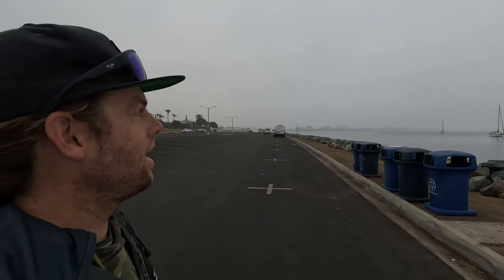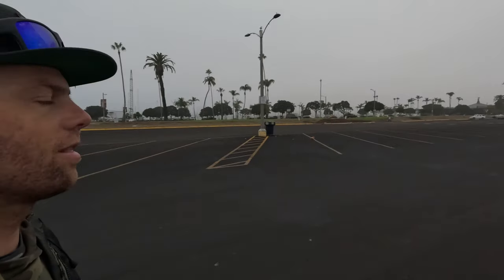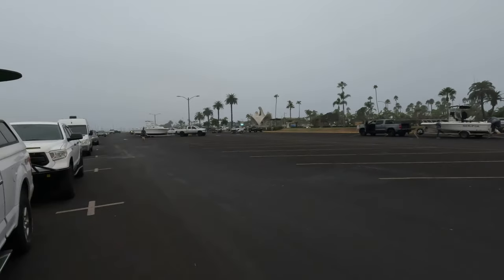Coming off the sailboat, yellowfin tuna. We're trying to get through this fog. It's looking pretty foggy and the bites kind of slowed down, but we're gonna still send it, see if we get them on the live bait, on the troll, you never really know.